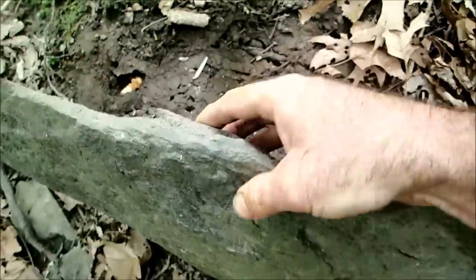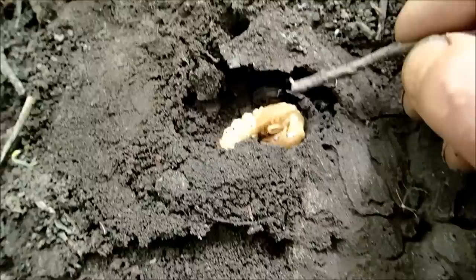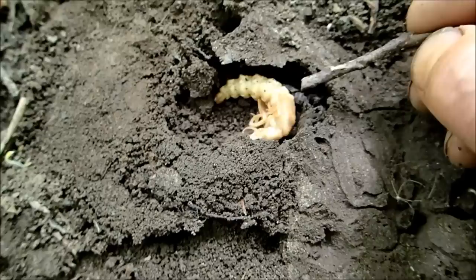So I just flipped this rock over because I was getting ready to use it for something. You can see a bunch of termites and stuff under here. But look at this bad boy. Look at that thing. You know what that is? Nothing evil looking. Got giant pinchers on it. You can see little wings coming out. That bad boy is going to be flying pretty soon. Weird, huh?